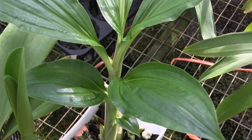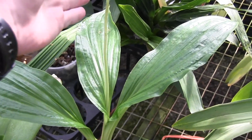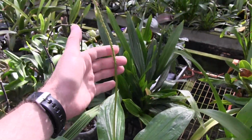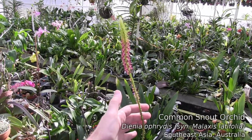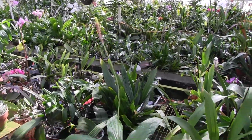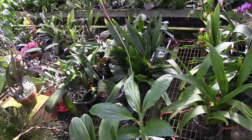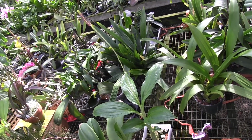So I have a special place in my heart for Hal. Now this is kind of a different plant. This was given to me as a Malaxis latifolia, but it actually has a different name. I took it to Orchid Judging a few weeks ago, and they gave it a different name, which I'll show you at the bottom of the screen. I don't actually remember it right now, but I'll be able to pull up the caption later.